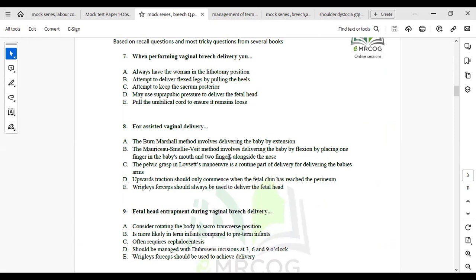Here, the MCV maneuver: we are going to place one finger in the baby's mouth, but not two fingers alongside the nose. We are doing the two fingers along the nape of the neck and the chin. The pelvic grasp in Løvset maneuver: there is no pelvic grasp as a routine part of the Løvset maneuver. It's not a routine one. We are going to flex the arm. Wrigley, as I told you, is only used when we are delivering the impacted head of a breech during CS. Burns-Marshall involves delivering the baby by extension? No, it's not by extension.